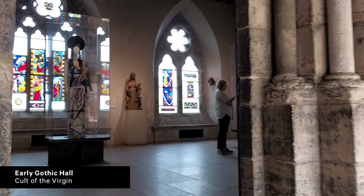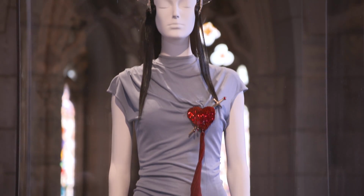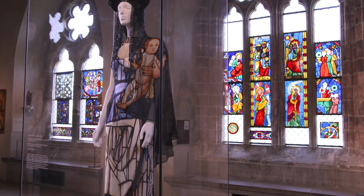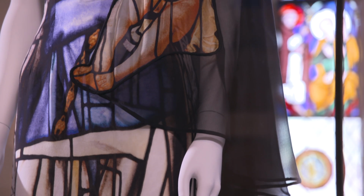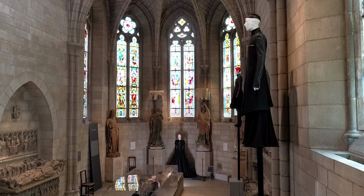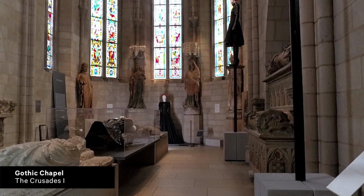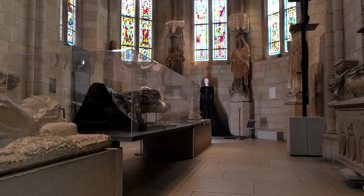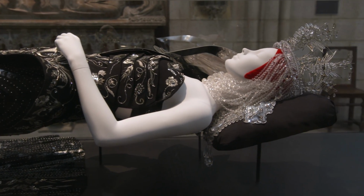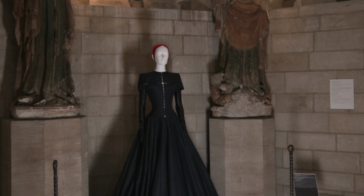From the Cloister, you go into the early Gothic hall, which is focusing on designers who've been inspired by stained glass. Jean-Paul Gaultier created a dress that was inspired by Fouquet's famous painting of the Virgin and Child, which he fractured to look like a stained glass window. From the early Gothic hall, you go down the stairs into the Gothic chapel, in which we have garments that are primarily inspired by the British Gothic subculture of the 1980s and the particular tropes associated with that, obviously use of the colour black.